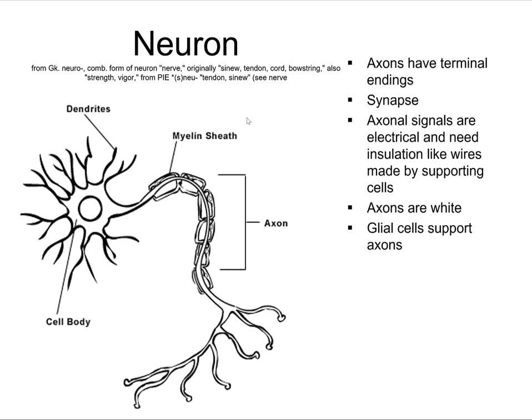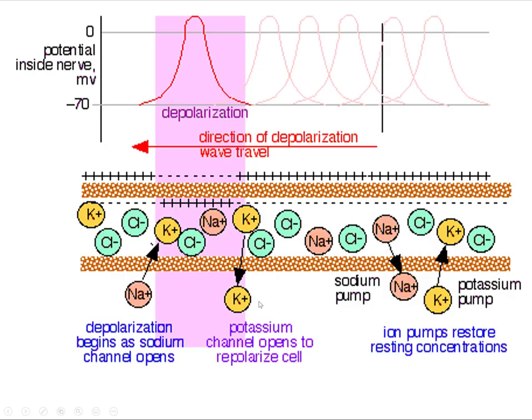What's a neuron? A neuron is the basic cellular structure of the neurological system. It has a body, and at the very end, the other side is a synapse, and a current goes up and down the nerve due to the calcium, potassium, and sodium channels. It depolarizes the cell membrane and it gives off a current.